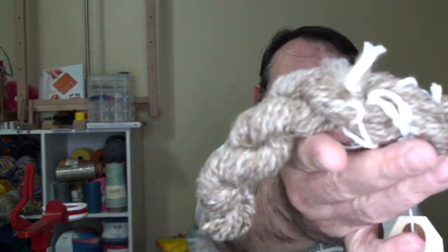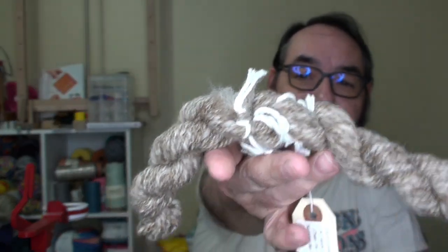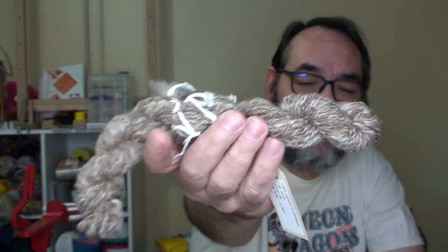It's squishy. It's got a fair amount of stretch to it. A fair bit of drape to it. It's not super soft, but I would definitely wear this as a sweater or a hat or a scarf or anything like that. I think it would be perfectly fine for that. I love the way that the colors came out, the brown and white. When I was spinning it, it was more of a barber pole, but after it was chain plied, it got more of the marble look to it.